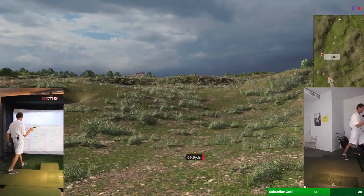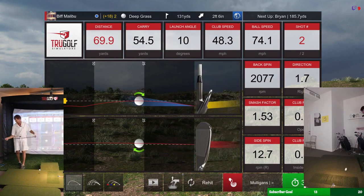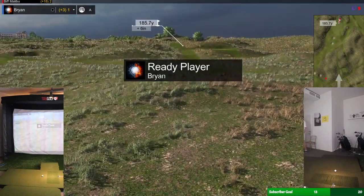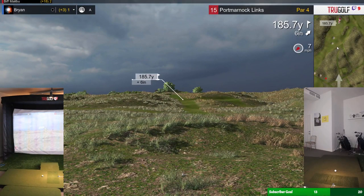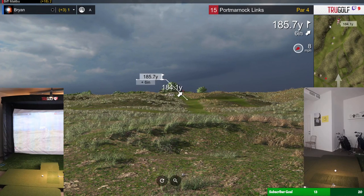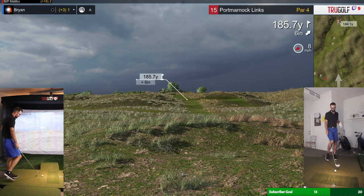Oh, okay. So that's the problem, you can't get it in the air out of that stuff. You can't carry it. All right, where am I? 185. I have no options other than to try to carry at least 132. It's 185, I'm going to hit a 2-iron.